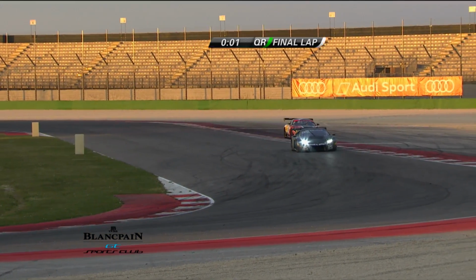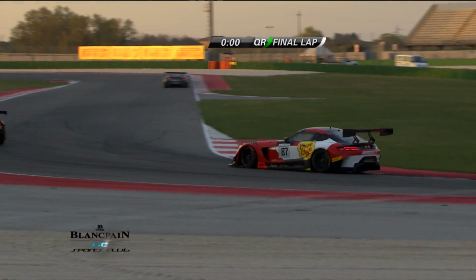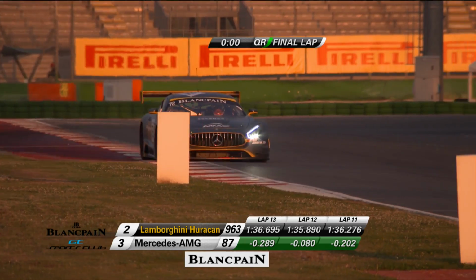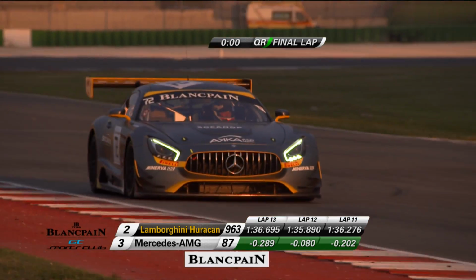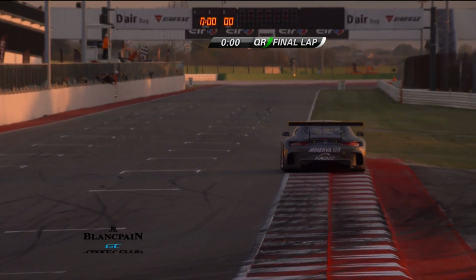Daniel Perfetti getting closer and closer to that second place Lamborghini. Oh, and making a big twitch out over the curbs towards the very end of the lap. Just managed to get it together, but his moment has now passed. The Lamborghini, barring disasters through the final 2 corners, will hold on to second place. But victory will go to Anthony Pons. He starts the 2017 Blancpain GT Sports Club Series with victory.